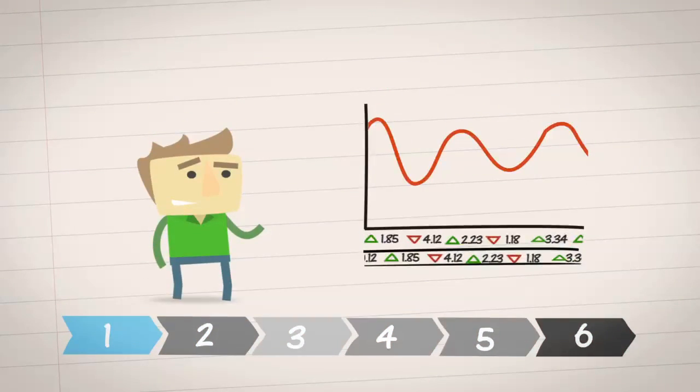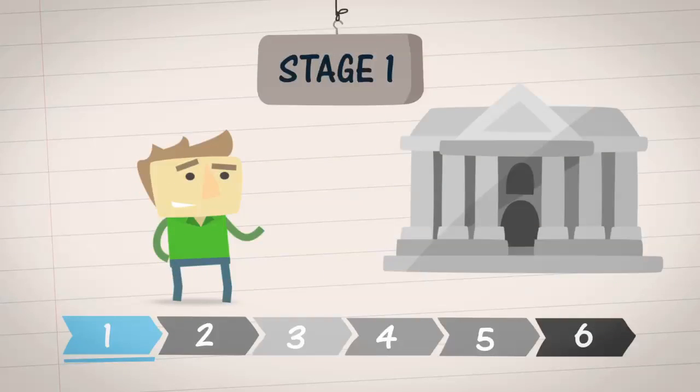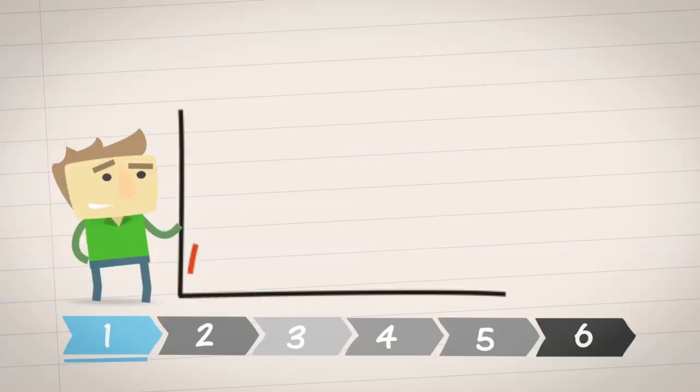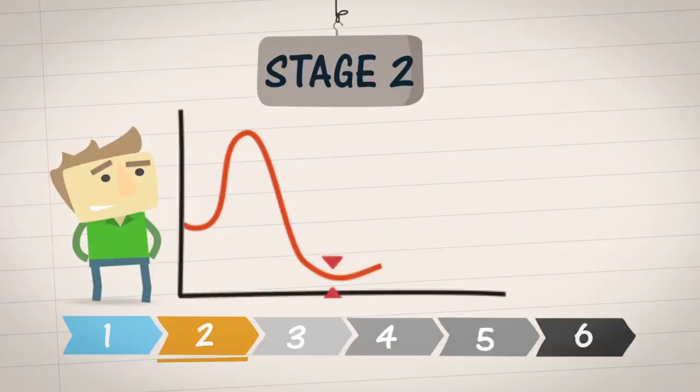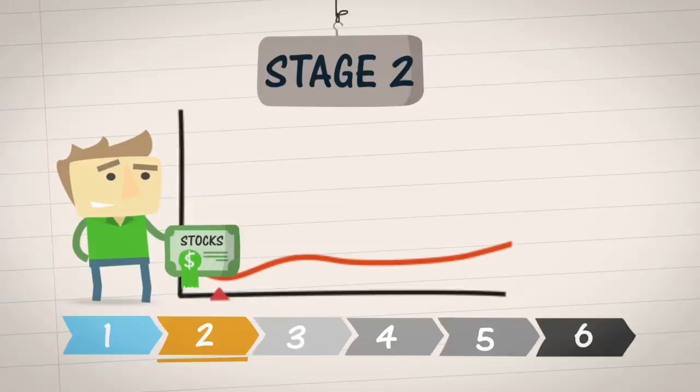Let's start with stage 1, which begins with the market contracting. This is a good time to buy bonds, as central banks will lower interest rates and expand the money supply to improve the economy, thus boosting bond prices. During the second stage, as the market hits bottom, you'll want to buy more stocks, especially in financials. You can buy them cheap and hold on to them as the market turns around, as it did from 2003 to 2007.